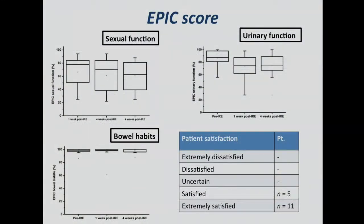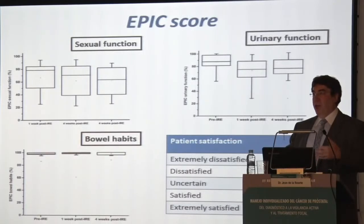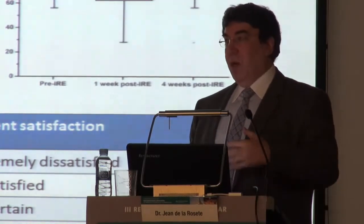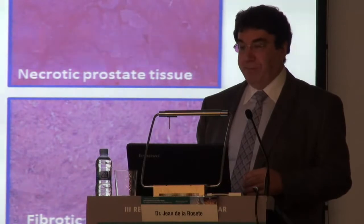And of course, we asked the patient at week 4, how happy are you with the outcome? None of them said they were dissatisfied or extremely dissatisfied, even though they had to undergo a second treatment. But the majority of the patients were satisfied or extremely satisfied. So some of them even asked if they would need a radical prostatectomy. All of them did, but if you look at the appreciation of the treatment, it seems to be okay.